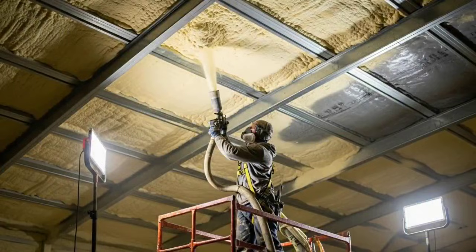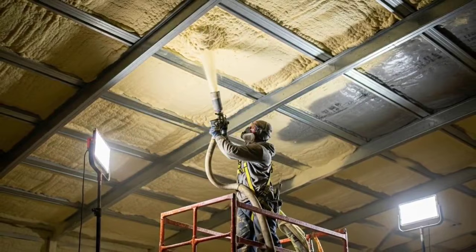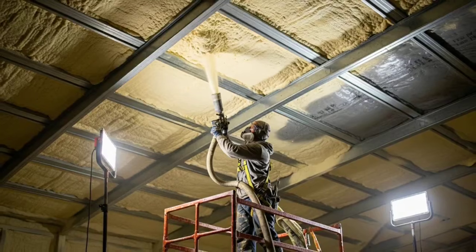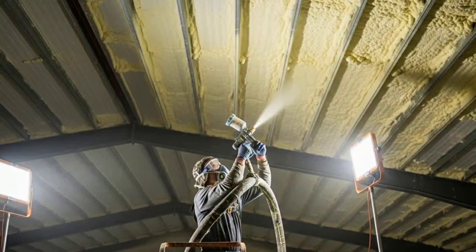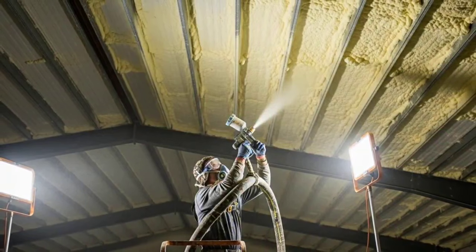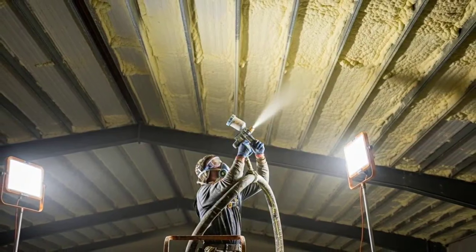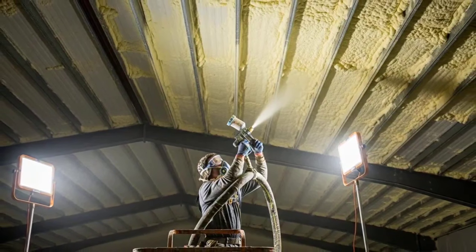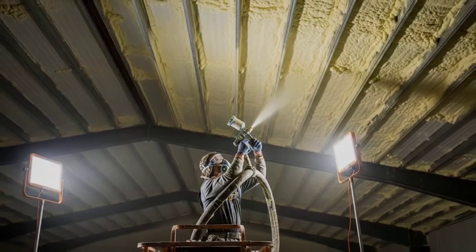The most affordable fix: spray foam insulation. If you're building new or can access the underside of your roof during construction, closed-cell spray foam insulation is the single most effective noise reduction solution for the money. Cost $1.50 to $3 per square foot installed. For a 2,000 square foot roof area, expect $3,000 to $6,000 total.